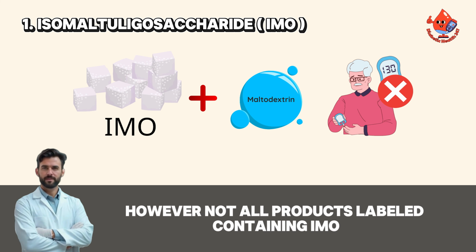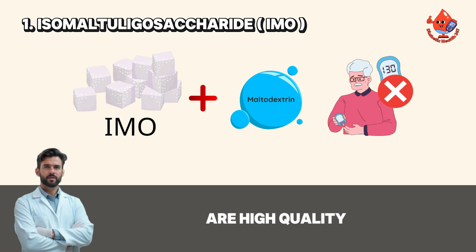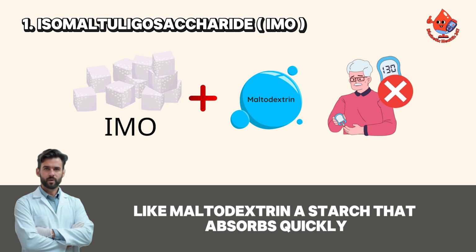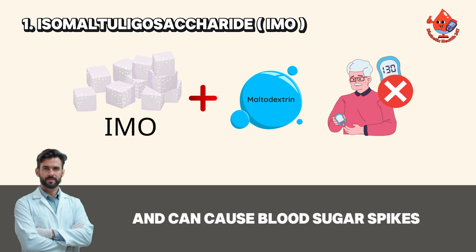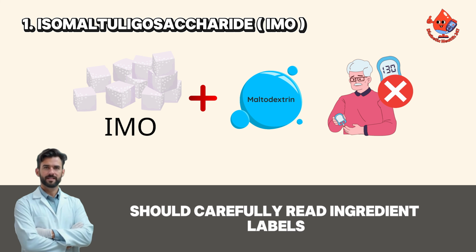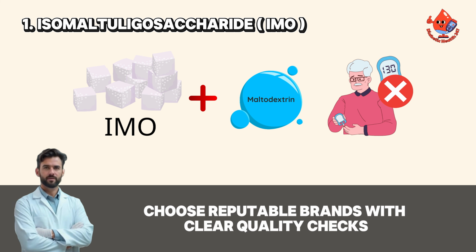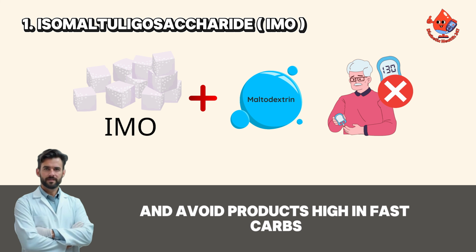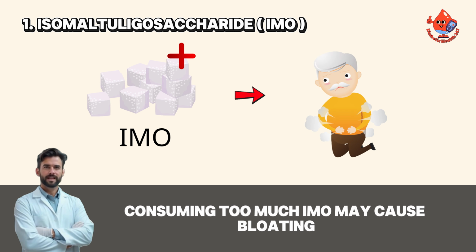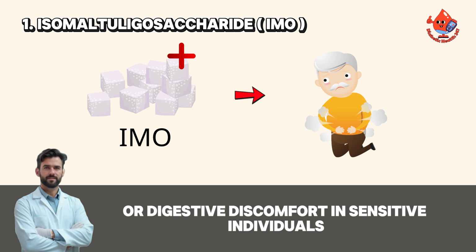However, not all products labeled as containing IMO are high quality. Some manufacturers may mix IMO with ingredients like maltodextrin, a starch that absorbs quickly and can cause blood sugar spikes. So, people with diabetes should carefully read ingredient labels, choose reputable brands with clear quality checks, and avoid products high in fast carbs. Also, like other fibers, consuming too much IMO may cause bloating or digestive discomfort in sensitive individuals.